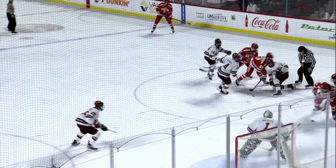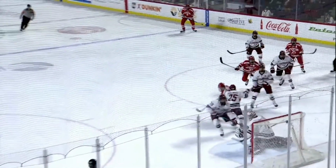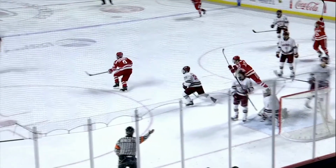I can't tell if it bounced off Oliver McDonald, and if it did, then that's pretty poor timing. But either way, this was a relatively soft goal, all things considered, and it put UMass back in a 3-goal deficit, which was bad.